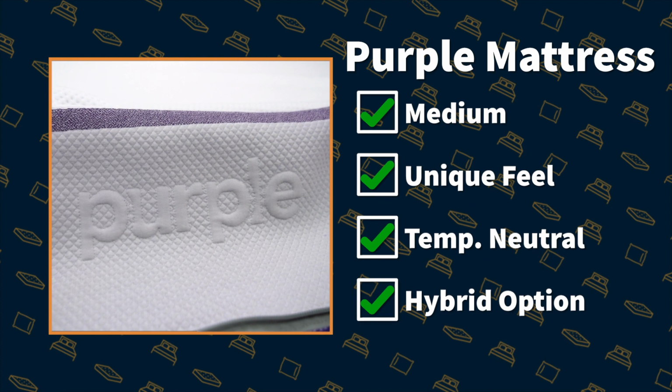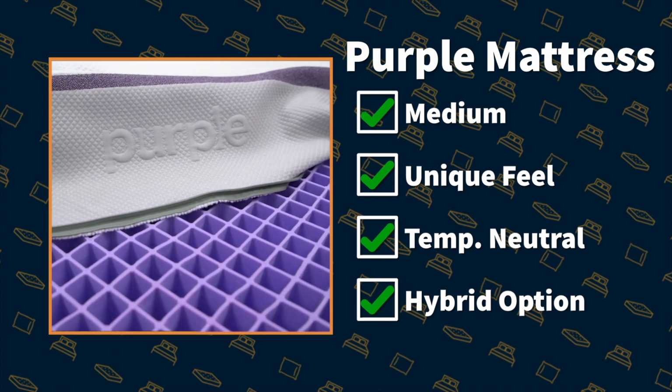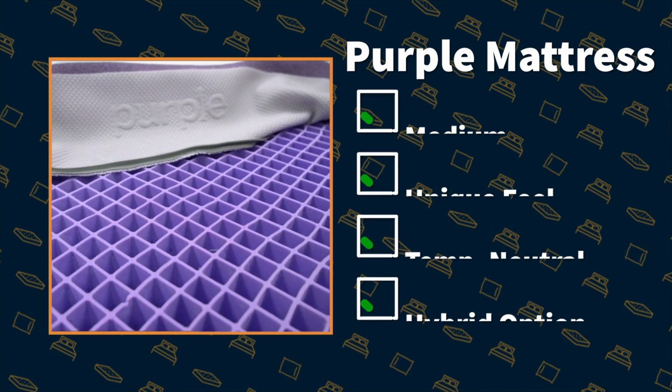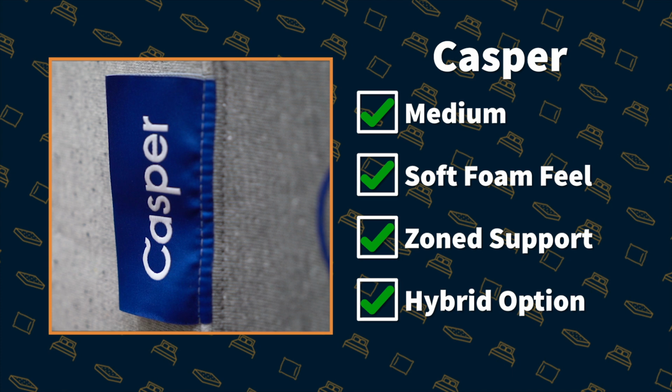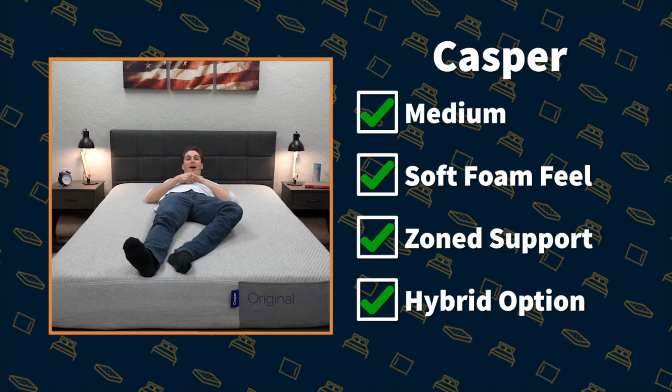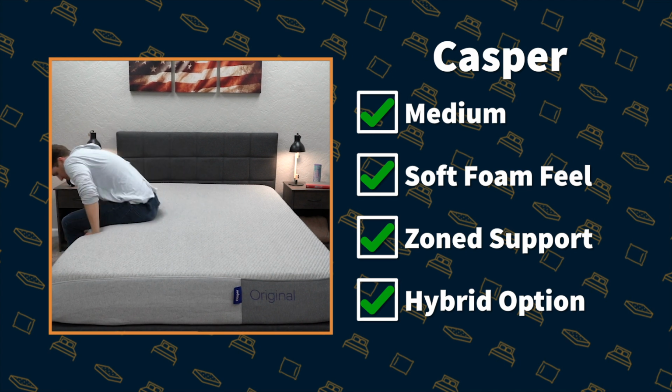Now, I'm pretty sure you're looking for my final verdict on who should really go with each one of these options and why. I'd say look into getting the original Purple mattress if you want an all foam mattress with a really unique feel that's around a medium firmness, and you want the bed that'll probably offer you the most amount of airflow. And then go with Casper if you're looking for something with more of a traditional soft neutral foam feel that's also around a medium firmness, and you like the sound of that zone support system that could potentially help with your back pain issues.